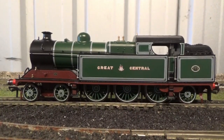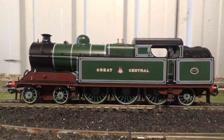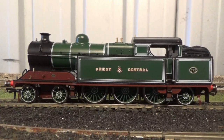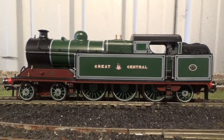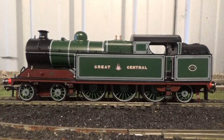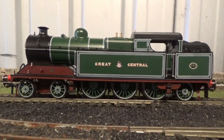We now move on to the livery application. Now the reason I chose the Great Central Railway green livery is because I have the Class D11 from Bachmann in this livery as well. So naturally it had to be the Great Central livery of this loco that I had to get to go with my D11. And I have to say, I think the livery application is stunning.